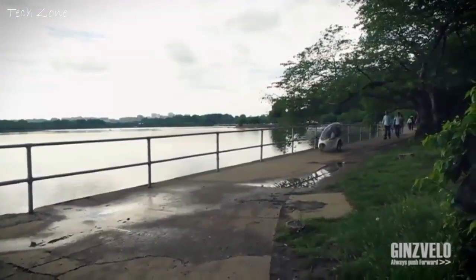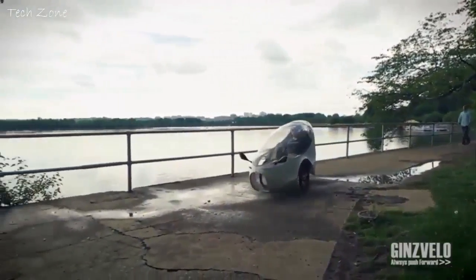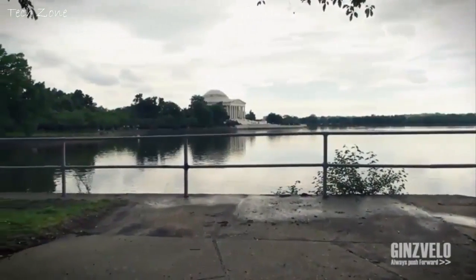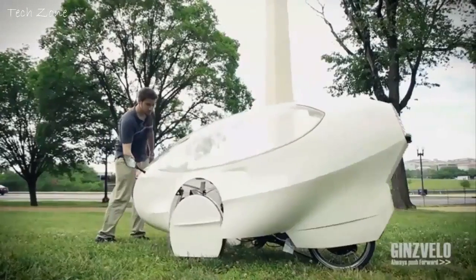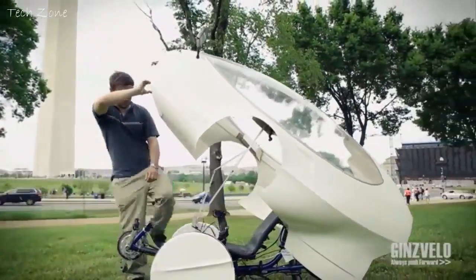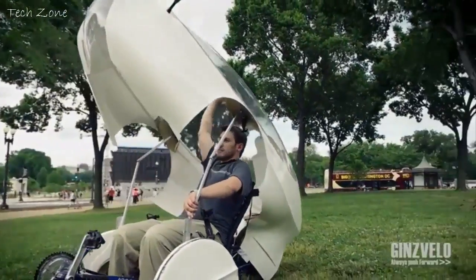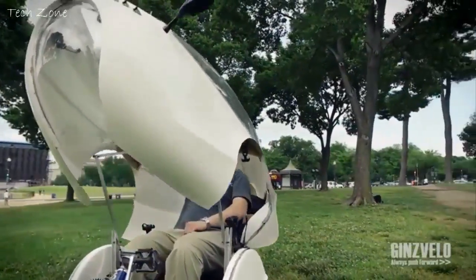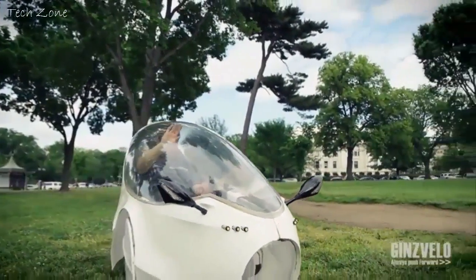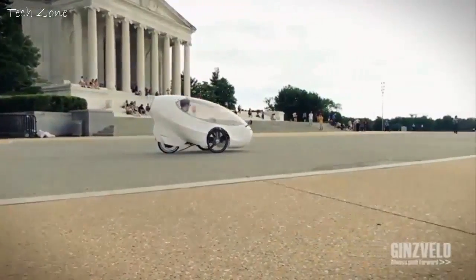Most of the GinzVelo running gear utilizes regular bicycle parts. If you have any maintenance issues or something breaks in the future, you can easily replace them and keep on going. We designed the GinzVelo to be easy to get in and out of. Since GinzVelo is designed for commuting, we designed the rear storage area to fit one large backpack or a few bags of groceries.